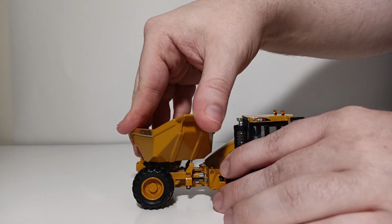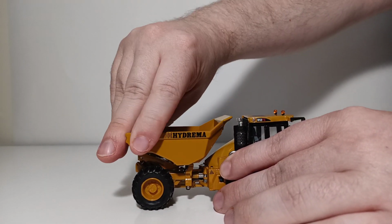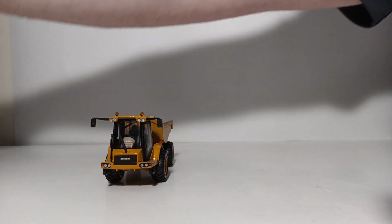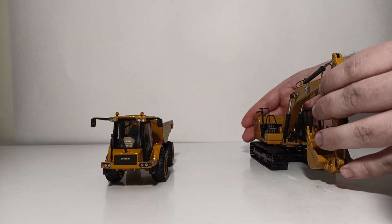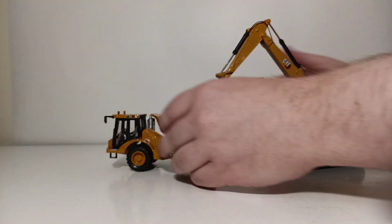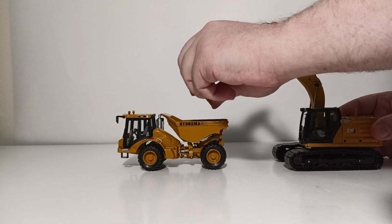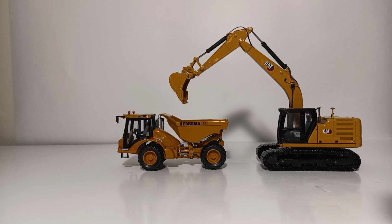Before we conclude the video, let's set it up with a realistic pose next to an excavator. So let's bring him over here. We'll bring in a Cat 323 excavator and show you what the two look like posed together. This will also give you a good indication of size reference, so you can see the exact scale of this size truck. So there you go. That's what it looks like with a 323 size excavator loading the dump truck.